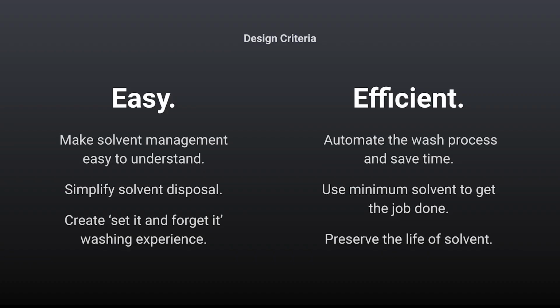When we talk about the design criteria for the product, we set up our engineers and designers with two main goals: making it easy and making it efficient to use. And now we let the product speak for itself.